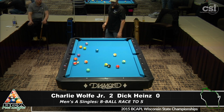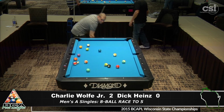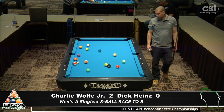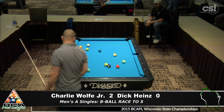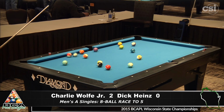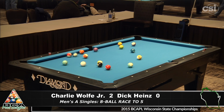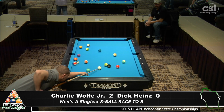Nothing's going right for Dick so far. Look at these balls on the left-hand rail, reminiscent of that last rack with Greg Shavara and Donnie Bailey playing on this table. On the scratch, what makes this BCA league different is that they have ball in hand at all times on all scratches, even on the break shot, and that gives you maximum punishment for such an indiscretion.